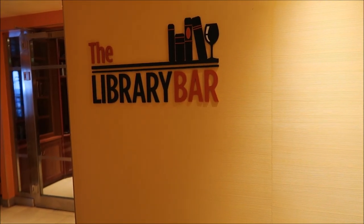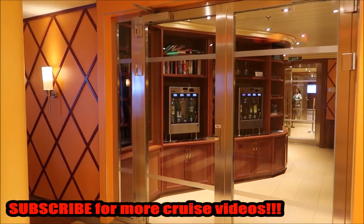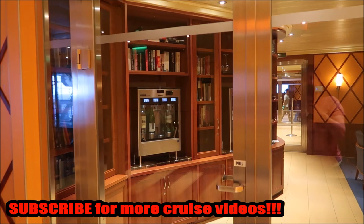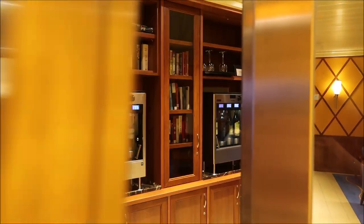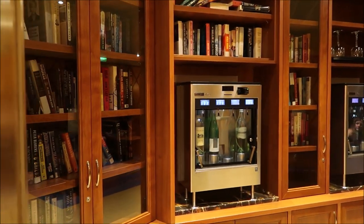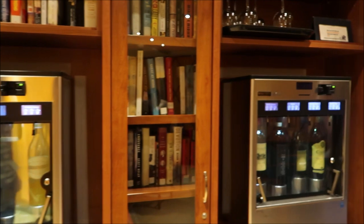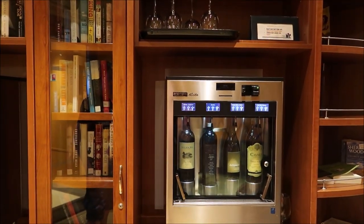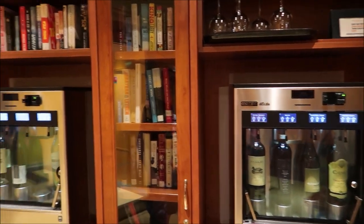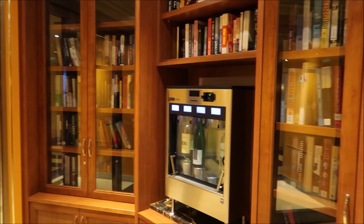Okay, just past Pixels is the library bar. Now this one is unique in that it's a library and a bar. You can get wine in here. Look at that. You can get wine in the library. That's pretty nifty. But it is a library. They have books you can borrow if you forgot to bring a book along.